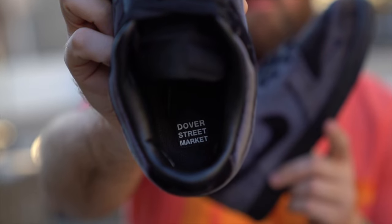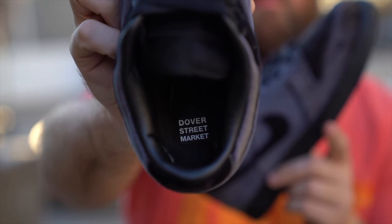On the heel of this one right here, you can actually see the Dover Street Market logo. It's just a really nice sneaker, and to me, I feel like it deserves as much praise as it can get because this is one of my favorites. And so I'm looking to get the white pair as soon as possible.